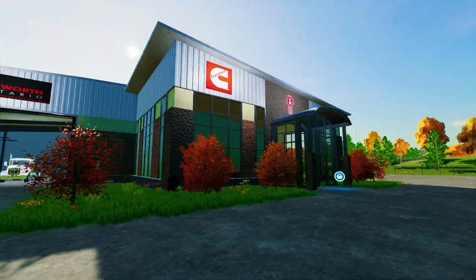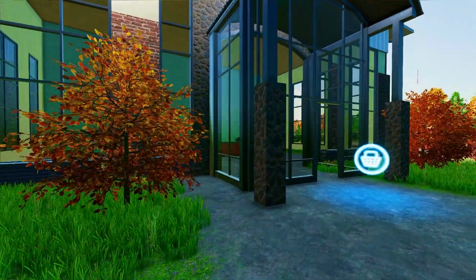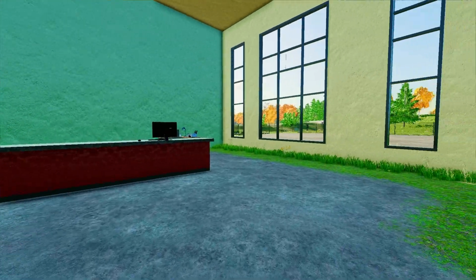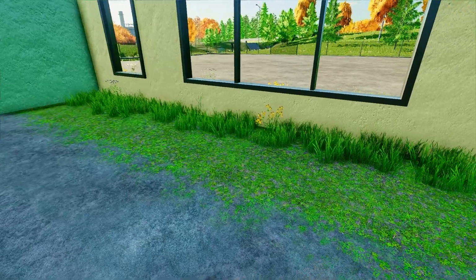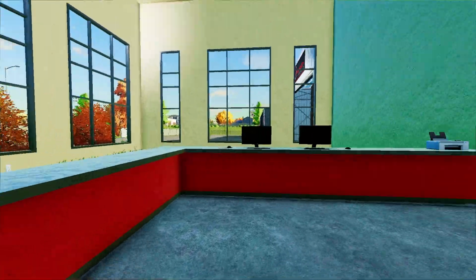And then check it out. This is going to be our main showroom, which is kind of where the repos are at. That's the service department where we were just at. And then this is the front sales area. Now, I don't really love what's going on here. We've got grass growing through the building. The desk just seems lonely. I don't know, there's something we can do to spice this up.